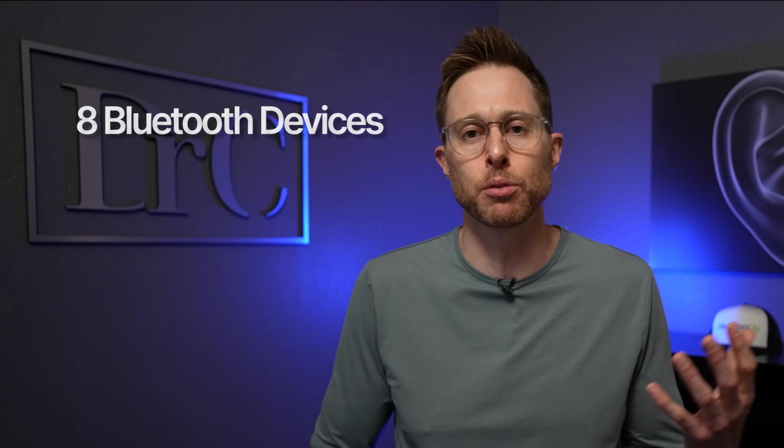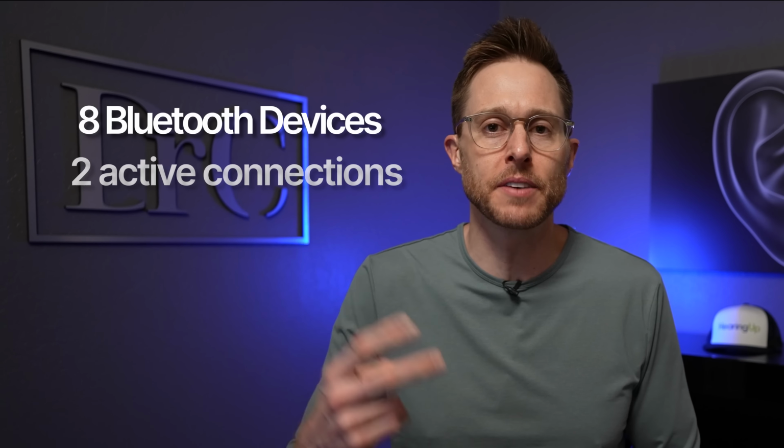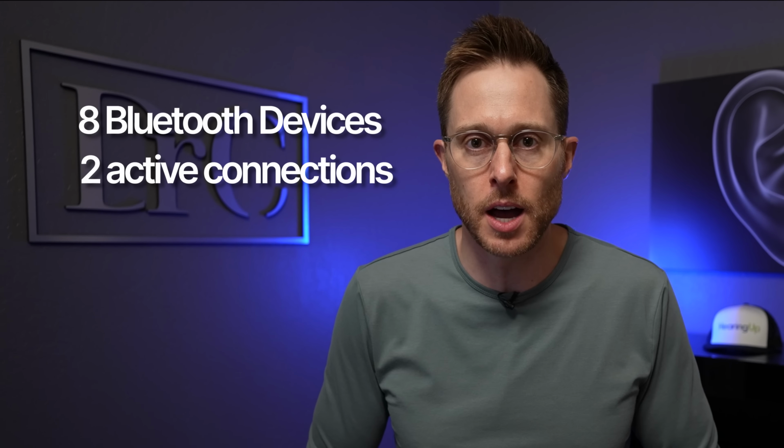It's probably a good decision by Phonak to go with Bluetooth Classic as of right now, because it allows you to pair these hearing aids with up to 8 different Bluetooth devices with 2 active connections at the exact same time. And you can pair with pretty much anything that has Bluetooth Classic. We're talking smartphones, dumb phones, tablets, laptops, and desktop computers.